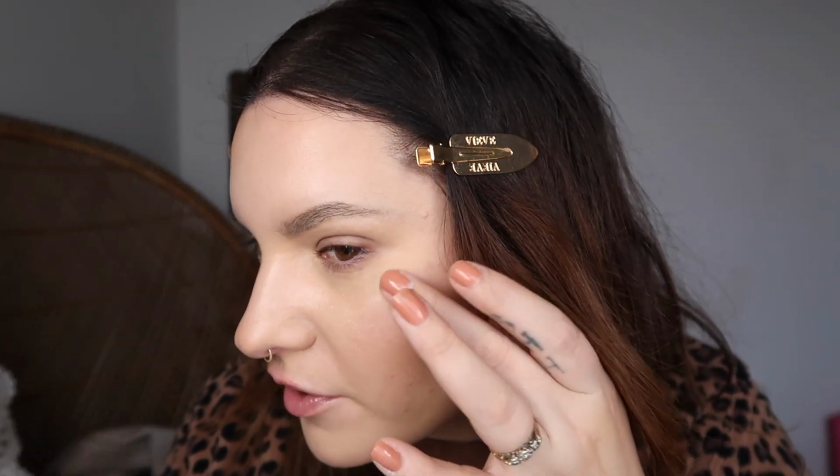There we go. So I'm going to do a little bit of highlight. This is the Charlotte Tilbury highlighter wand. This actually came in a trio kit, but they do sell it individually. This is a beautiful texture.